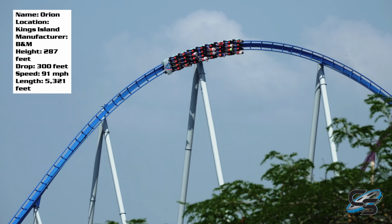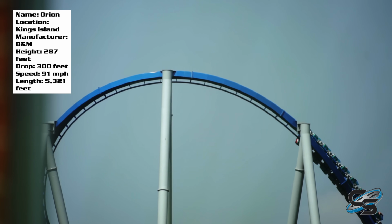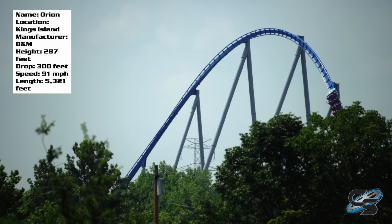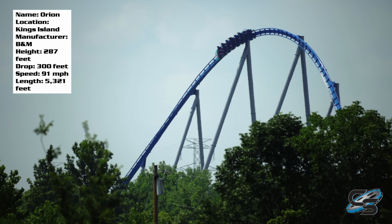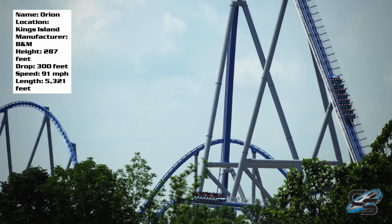Now, the last thing I want to talk about before I give my final score is the smoothness. This is a new-for-2020 B&M, so it should be glass smooth, right? Wrong. Orion jitters. I wouldn't really call it a rattle, but as you go through the layout, it has this vibration to it that'll kind of shake as it goes around the layout. And I thought this was super weird.